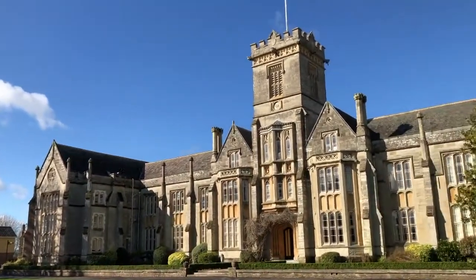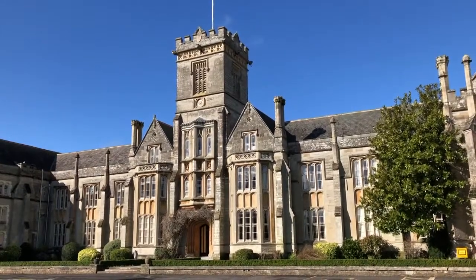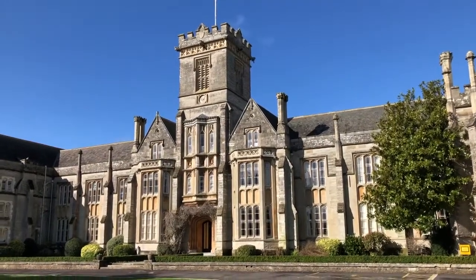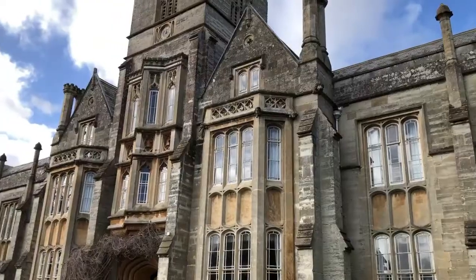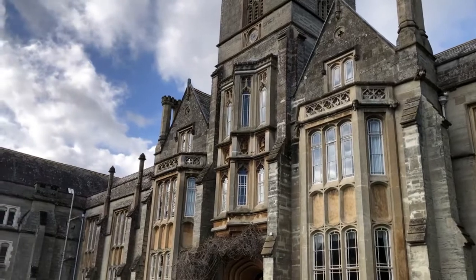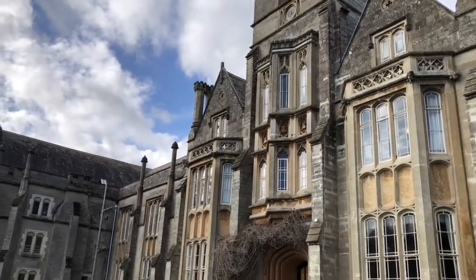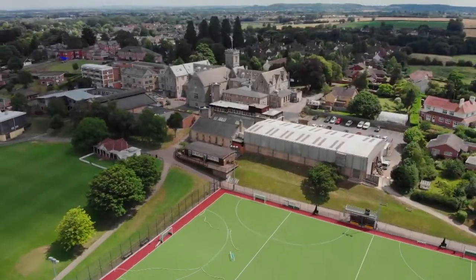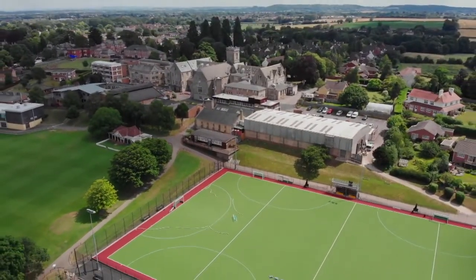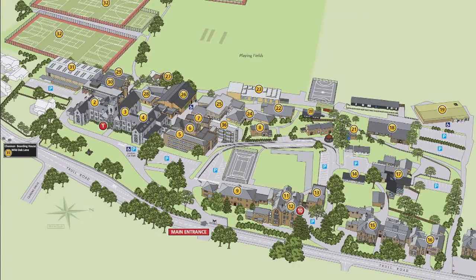So it's a beautiful entrance, and this is where our day pupils will start the day by arriving and coming into the school for their registration. Our boarding students will actually be sleeping up in these rooms up here. So this is the boys' boarding house, and it's the middle floor and the top floor where the boys sleep. So all of the boys have beautiful aspect looking out over the local countryside. So welcome to Queen's.